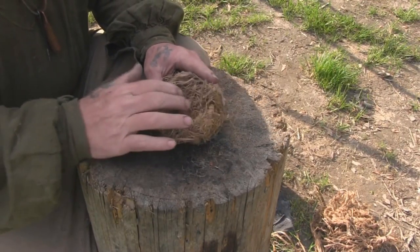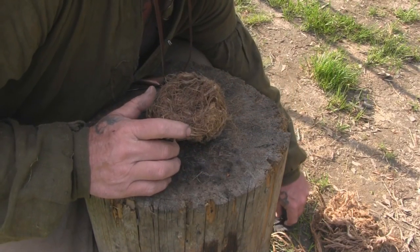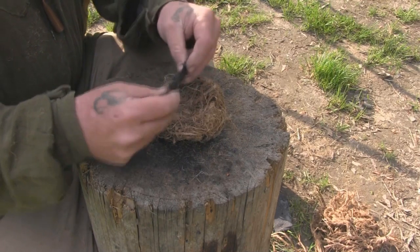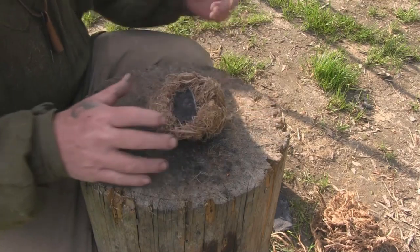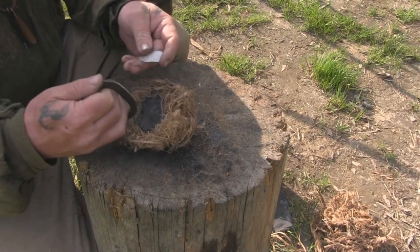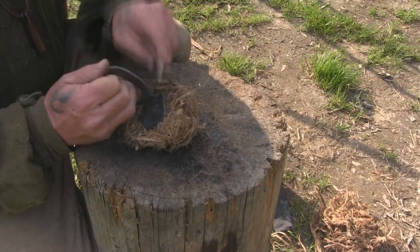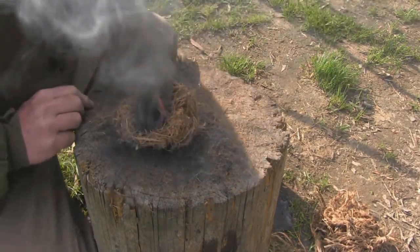All right, so once we have our bird nest ready, now we're just going to take a piece of our rub cloth, and I've cut this off. This is less than a full piece, and I'm just going to put that inside the nest and try to strike my sparks down into that cloth while it's in the nest. There we go.